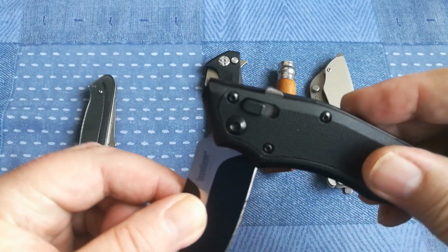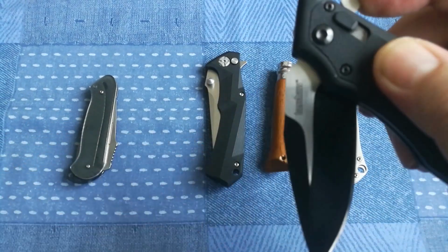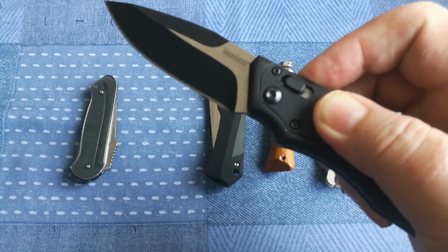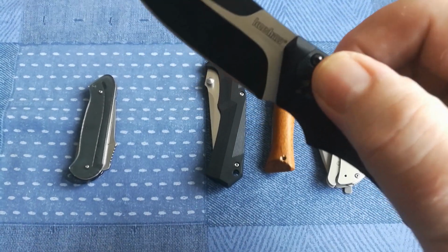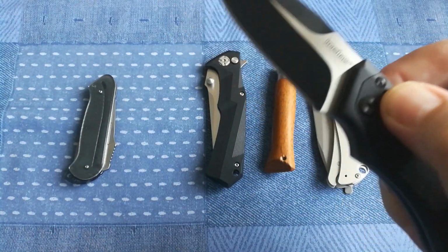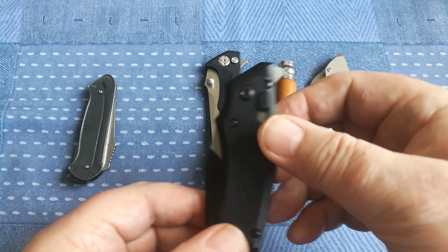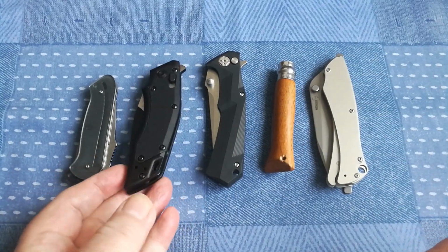There's your flipper tab there. It is completely free there. And you can close it from there and open it from there. And then this just lets it free drop and it goes in. Isn't that such a clever lock? It's a run on the axis lock, but it's completely different again.